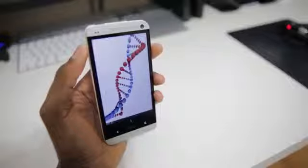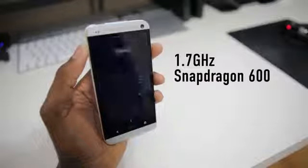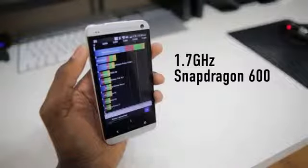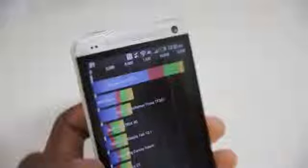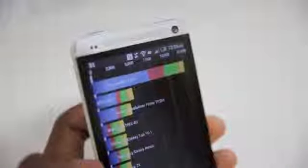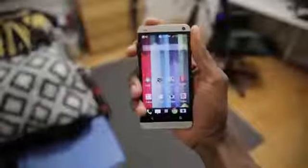Now, inside the beast, running everything is a 1.7 gigahertz Qualcomm Snapdragon 600 CPU. Excellent processor, never a doubt. This thing crushes benchmarks just like the Galaxy S4, as we expected, but I kind of would have liked to see it matched up to the Galaxy S4 at 1.9 gigahertz. I don't know why, I was just wishing they didn't clock it down as much. But then again, that's probably going towards saving battery.